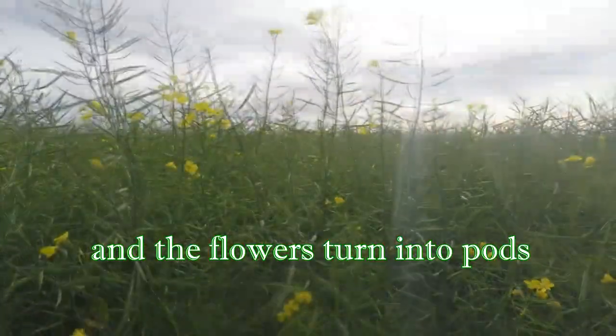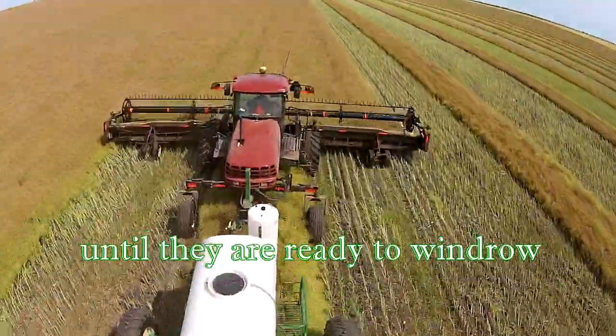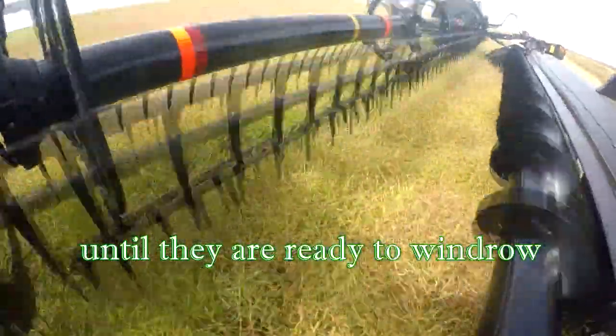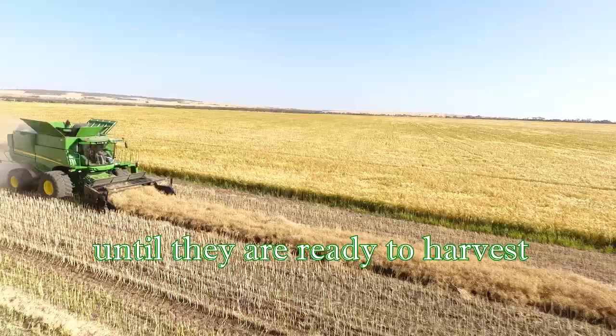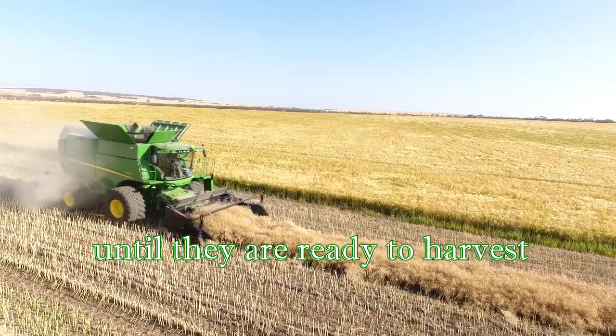When all the flowers are gone, the canola plant is ready to be windrowed. The canola is chopped into nice, neat rows to catch the sunshine. The plants are left to dry out until they're ready for harvest. The header scoops up the canola and takes the seeds from the many pods.